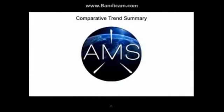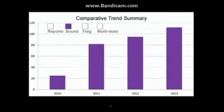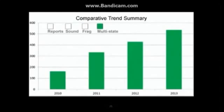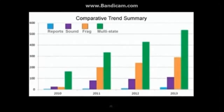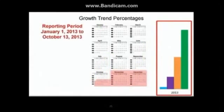Now let's look at a big picture view of the AMS data based on the average number of observation reports per event, events with sound reports, fragmentation observations, and multi-state event observations. And what we see here, beginning with 2010, is a consistent growth trend by percentage from 2010 through to 2013. It is important to note that all of the data presented in this video is for the 2013 reporting period of January 1, 2013 to October 13, 2013, with 2.5 months yet to be reported.